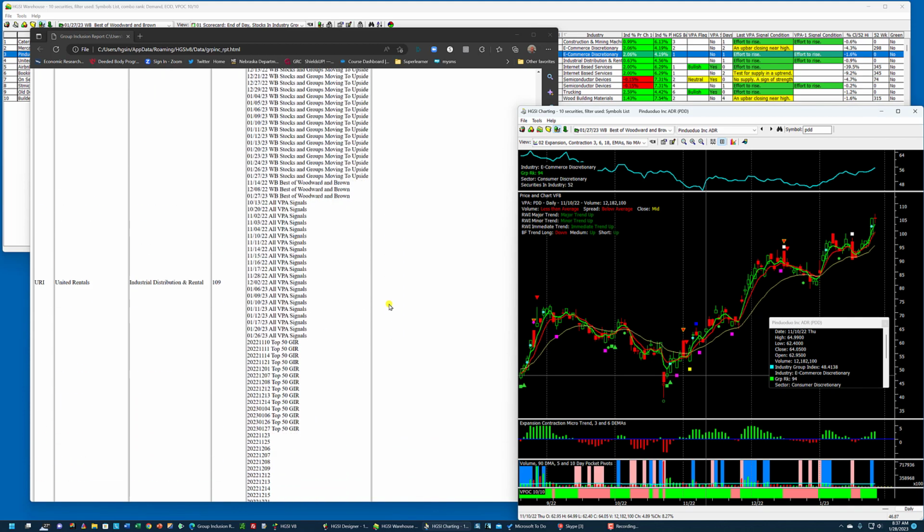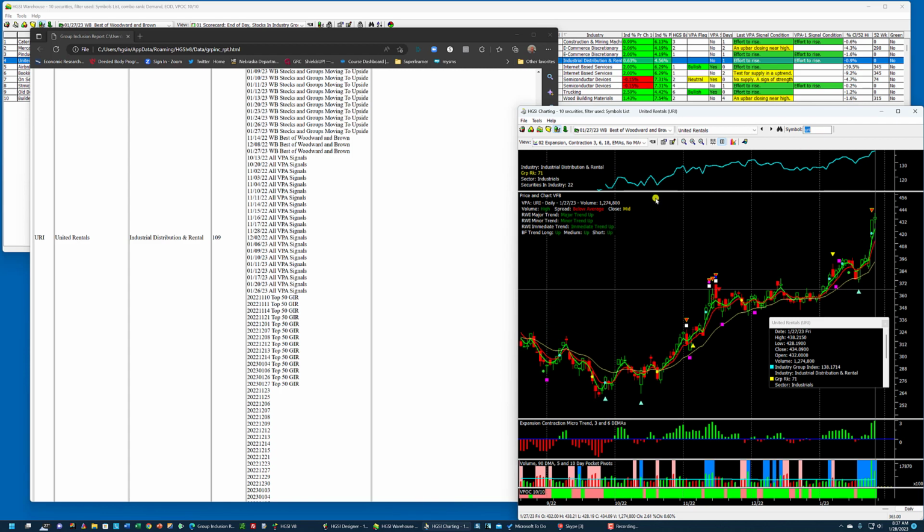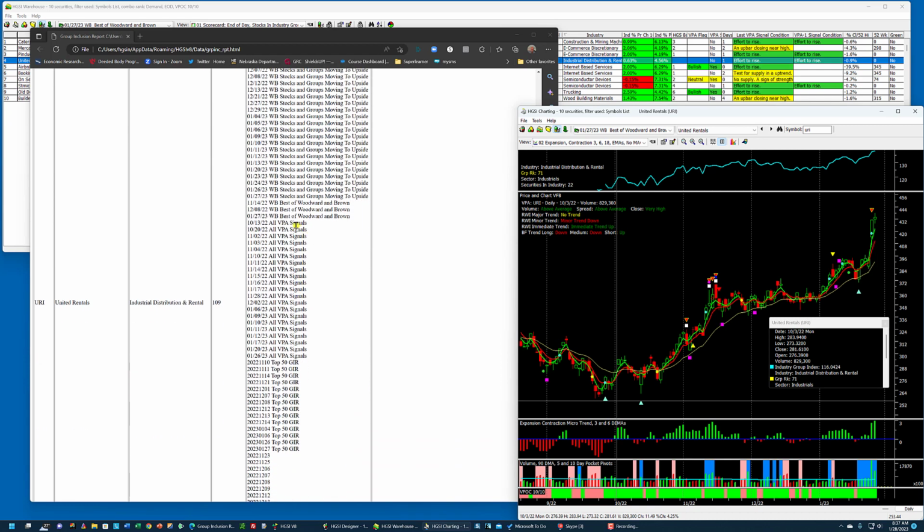Let's look at one more, and then I want to do one more thing. Let's see. Yeah, that's it. Let's look at URI. And it started appearing in stocks and groups moving up clear back on 10/03, which would be right here. You can see this is always the first group where these stocks appear. That's where you should be doing your prospecting. And then it had 10/03, 10/04, 10/06, 10/17, and so on. VPA signals 10/13.